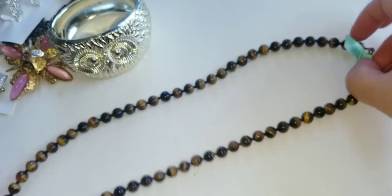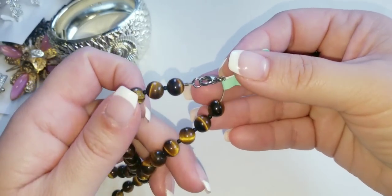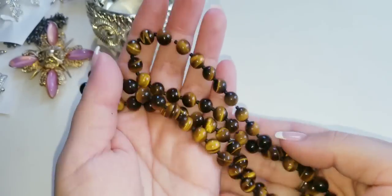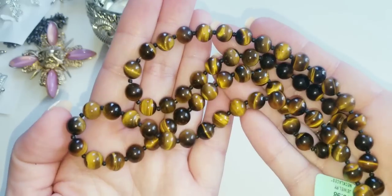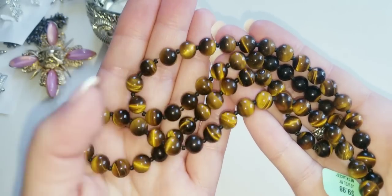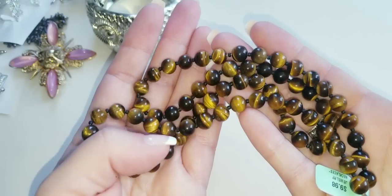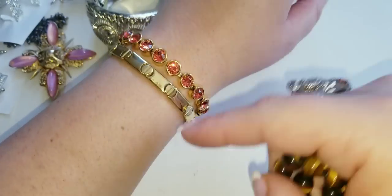Okay, so this one is 18. It's very, very long. But I will say this. If somebody's not really into wearing necklaces, they can make 3 to 4 bracelets out of this. And tiger's eye is really good as one of the healing stones. You can make like 3 tiger's eye bracelets and wear them, you know?